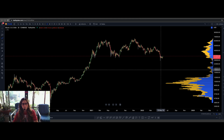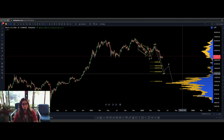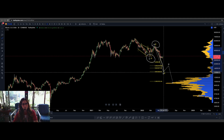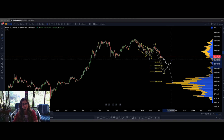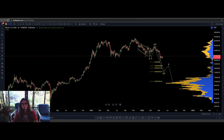If we break the yellow extensions, then we'll have to flip to the bear count, where we'll assume we made a 1 or an A, a 2 or a B, and depending on how deep this comes, will be a 3 or a C. We'll have to wait and see. We can't tell right now. If this just melts off in 5, then pulls back in a wimpy 3, melts off in 5, then we're going to have to flip to this count. But let's hold on to the WXY first.